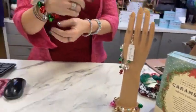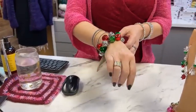Okay, love the jingle bells. I got one for Everly to put on her foot. Oh my goodness.